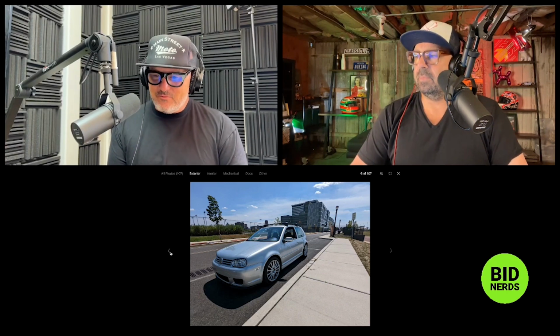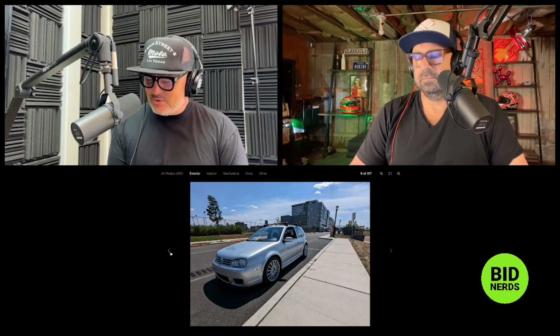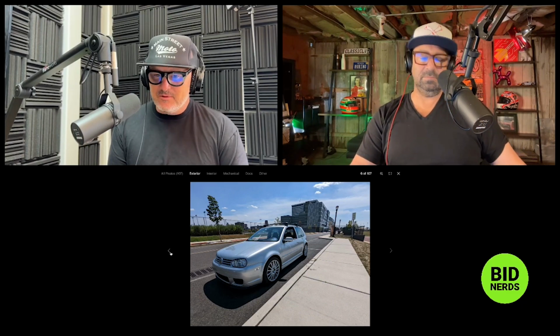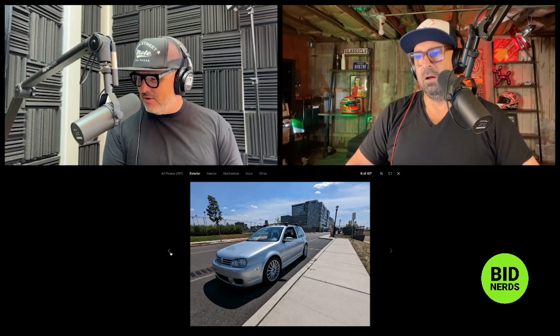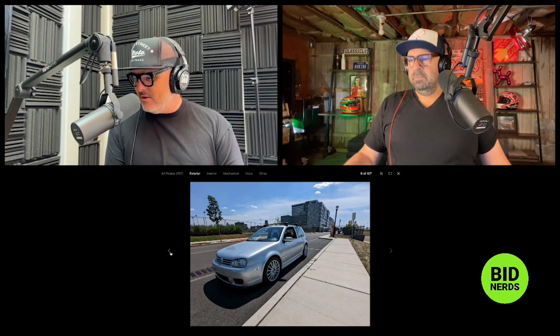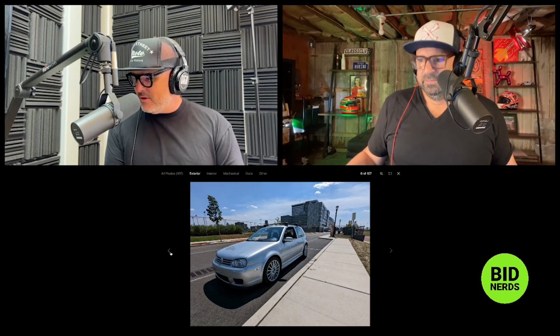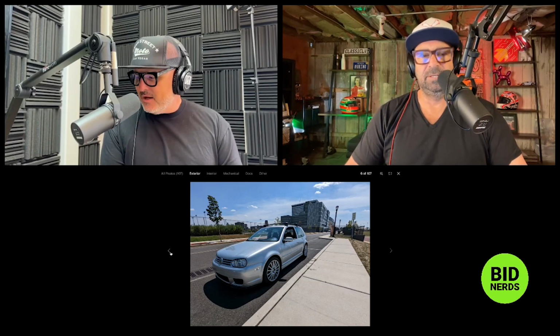Right. It does fit the qualifications, but the amount of rust on this thing means we'll sell it, but it has to be no reserve. It's the only way we'll let it go. Didn't we see a little 240 enthusiast Volvo a couple of weeks ago that was kind of beat up too? I don't remember there being a reserve on that one, so that makes sense.